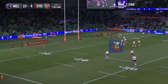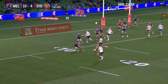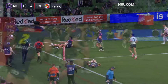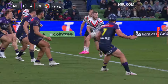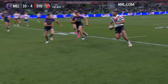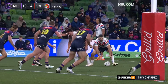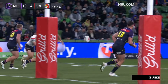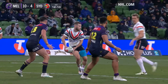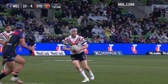They're able to crack this left-hand side. Come out to the left, out the back to Keary. Angus Crichton does such a great job and is in such white-hot form. Just holds up the defensive line. And at different times throughout the season, the right-hand side of the Melbourne Storm have been exposed. And no one likes scoring tries more against the Storm than Tupo. That's his 11th try against the Melbourne Storm.